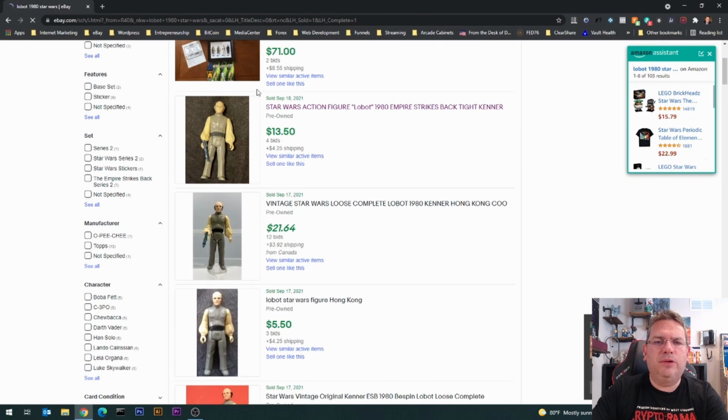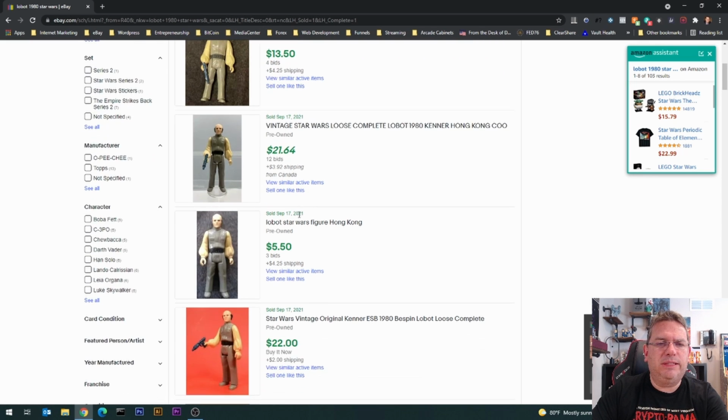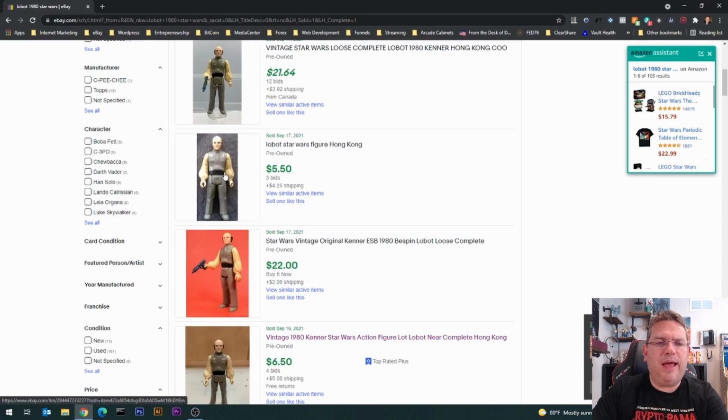And I can see here, here's one that sold on the 18th of September for $13.50, but it's got the gun. Mine doesn't have the gun. So I'm going to look for one that doesn't have the gun. Here's a $21.64 with the gun. Here's one that doesn't have a gun, and it's $5.50 plus $4.25 shipping.